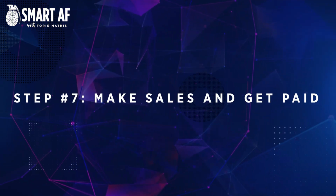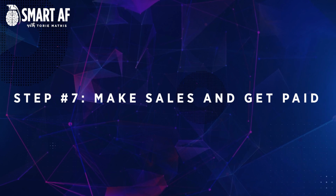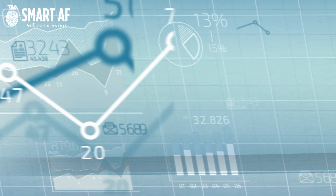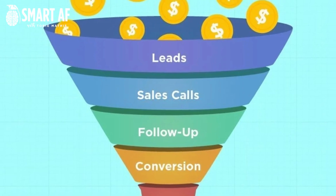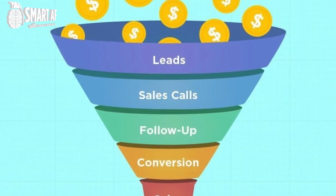Step number 7, make sales and get paid. Now it's time to start making sales. And the best way to do this is by creating a sales funnel. A sales funnel is a process that takes people from being interested in what you're selling to becoming a paying customer. There are a few different steps involved in creating a sales funnel. The first is to create the opt-in page that we talked about, where you offer something valuable, like that ebook or a discount code, in exchange for someone's email address. And once you have their email address, you can send them regular updates, coupons, and other information about your business.